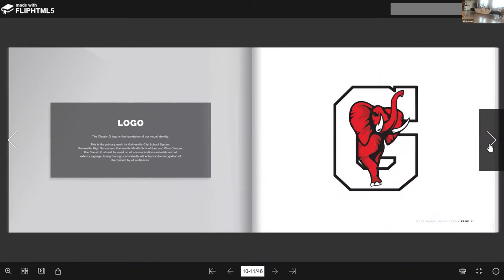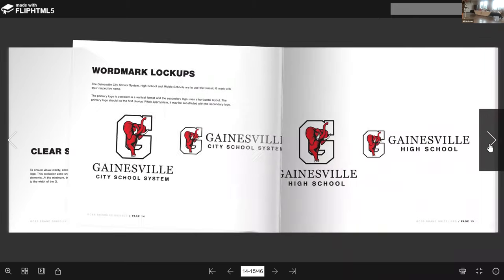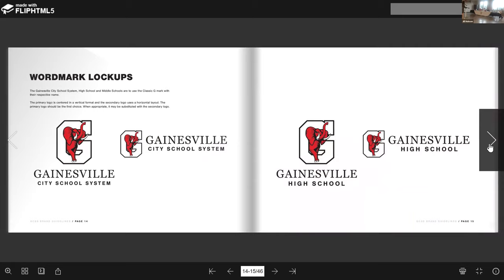So if we go to page 11, we'll see this. This is our primary foundation of our visual identity. It remains to be the classic key. On the next page, you'll see that we always want to have clear space around this classic key. And as we reduce size, we also have the different mediums. We'll need to maintain a clear space around the logo. The next section is our wordmark lockups. And this is where those official fonts are found.